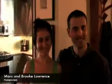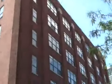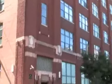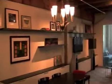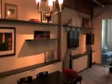This is Mark and Brooke Lawrence, who have this very cool contemporary loft on Peoria in the West Loop. And Mark, you were telling me that you moved here in 2001 before Brooke was around, and the place looked nothing like this. That's correct. We did a fair amount of structural work in order to divide the space and make sure that the demising walls worked with the way that I was planning on living in here.